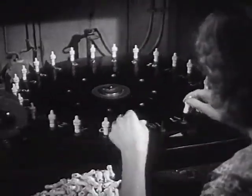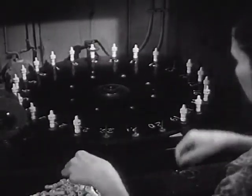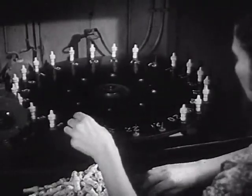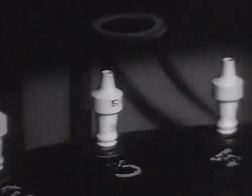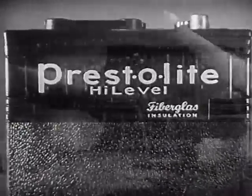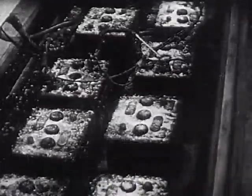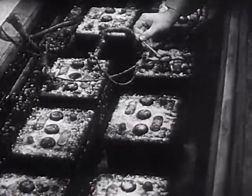Auto-Lite research and experiment and advanced engineering have harnessed an amazing mystery spark to give dynamic new life to motors, a result of progressive engineering and modern production methods. And in 5 Auto-Lite plants, geographically placed across the nation, from New York to California, workers transform the raw materials from nature into electric storage batteries for users the world over.